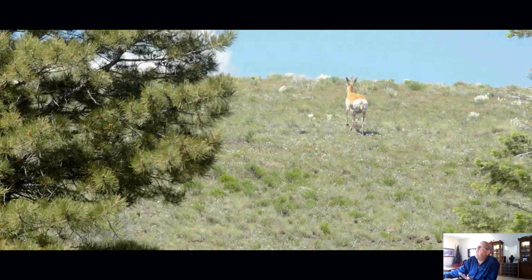Oh, and just to show you, there was some animal life. I think there's a couple other pictures of stuff we happened to see along the way.